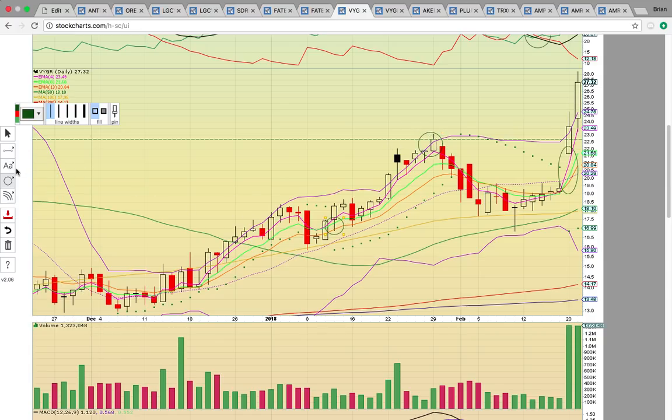Oh geez, I was trying to get this thing going. Okay, yeah, and so that really got it going. As you can see here, it had this sideways channel thing going, and then it broke out higher, and so now today's candle pushed well above that upper Bollinger Band.